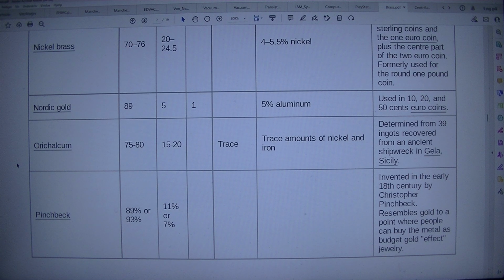Orichalcum: 75-80% copper, 15-20% zinc, trace amounts of nickel and iron, determined from 39 ingots recovered from an ancient shipwreck in Gela, Sicily. Pinchbeck: 89% or 93% copper, 11% or 7% zinc, invented in the early 18th century by Christopher Pinchbeck. It resembles gold to a point where people can buy the metal as budget gold-effect jewelry.